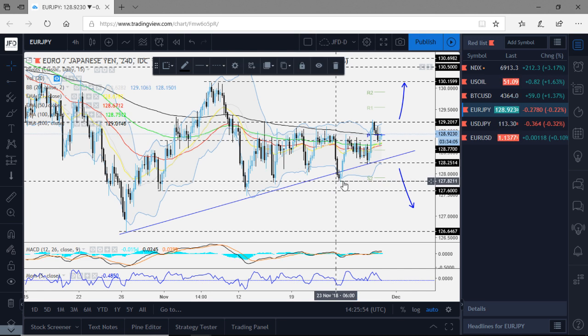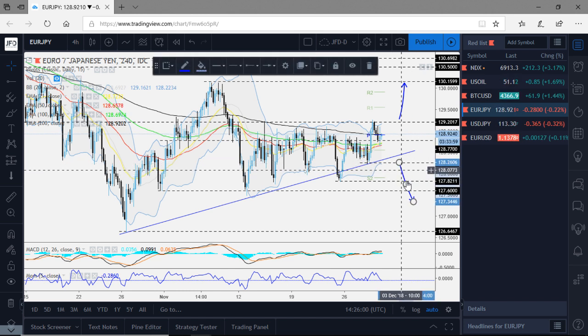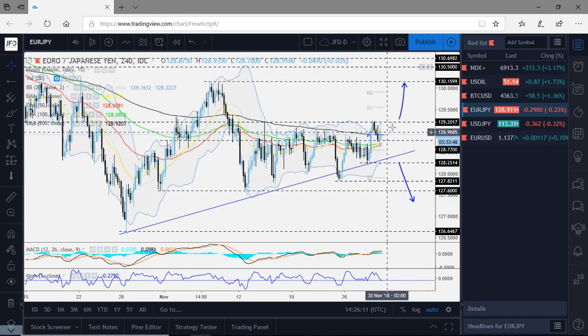So you could keep your eyes on that one if we get a nice drop below the 128.25. But again, like I said, at the moment we're still above this short-term upside support line, and as long as it remains intact, we should be aiming for higher levels, guys. So just be very careful with this one.